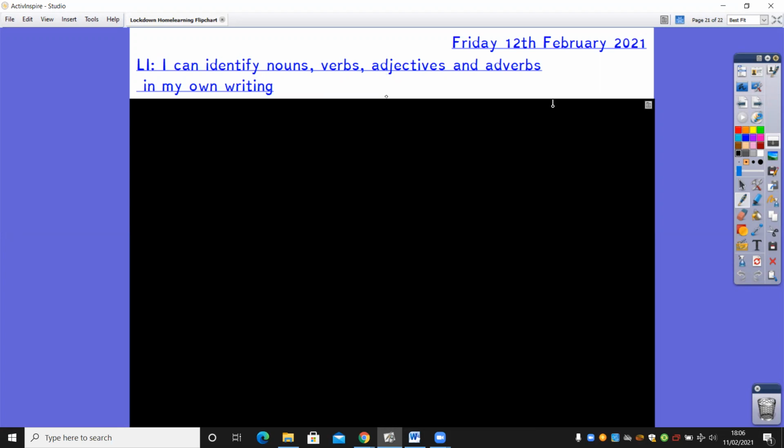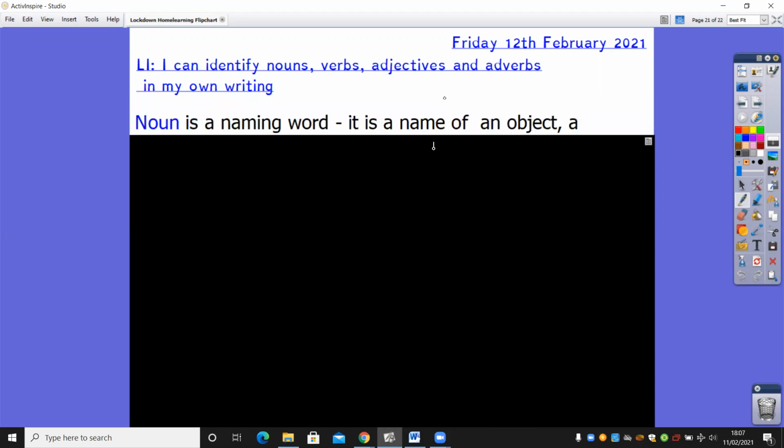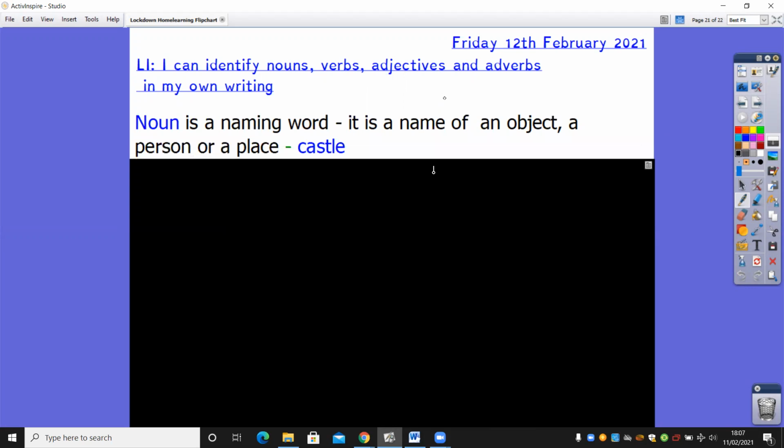So let's remind ourselves, what sort of words are nouns? Children, can you remember? Very good. If you said that a noun is a naming word, you are absolutely right, because we know that a noun is a name of an object, a person, or a place. So, for example, my example of the noun is castle. Castle, it's a name of a place.